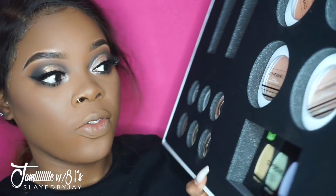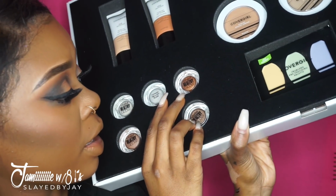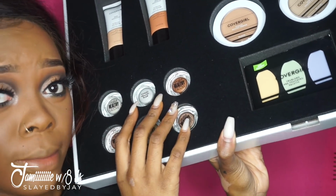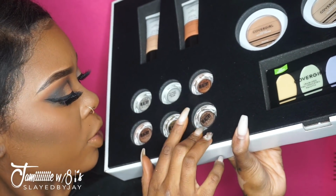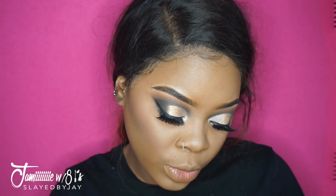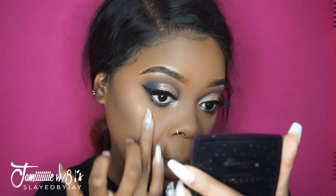For the face part, we have these Vitalist Healthy Glow. I'm going to assume that these are highlighters, so I'm going to tap this on my face. It's like a mousse kind of texture. I'm just going to tap it in the area where I would normally highlight. I don't know if it's really showing up on camera, but this is nice. This is a good base to top off a highlighter on, my Milani highlight.